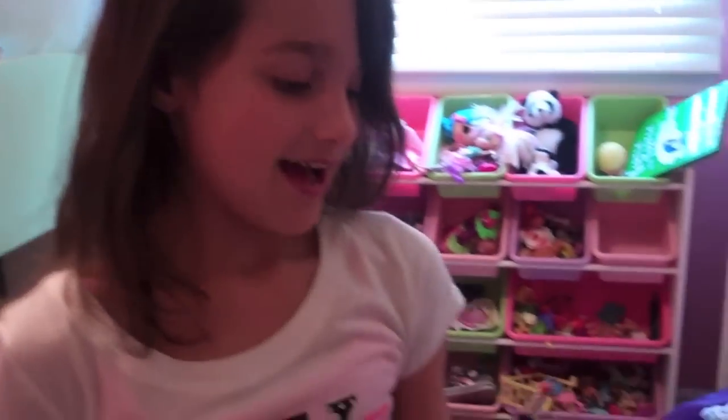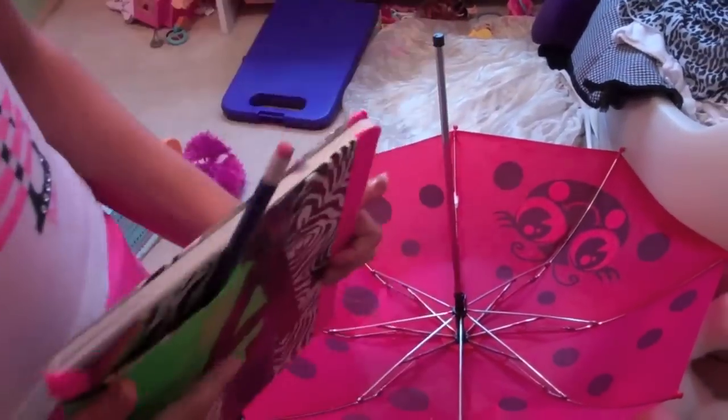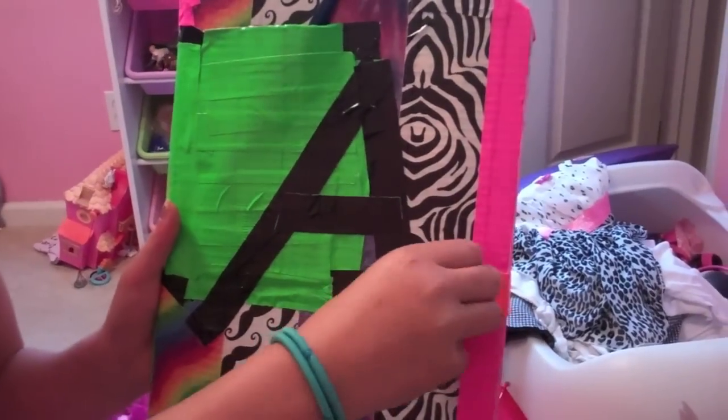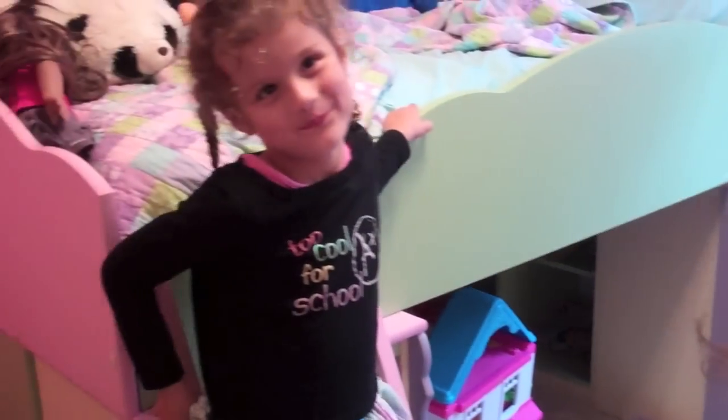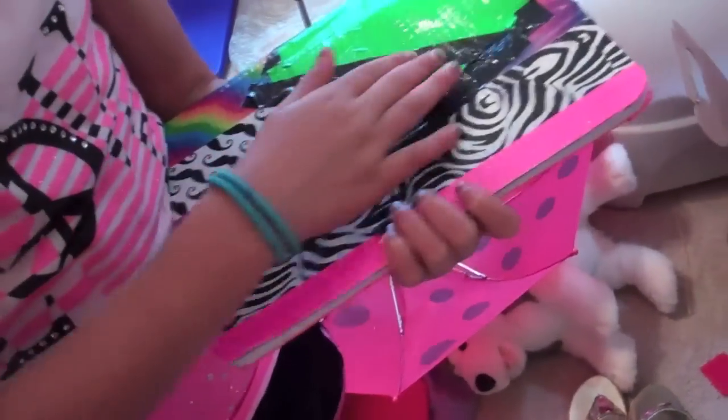Okay. What me and Olivia made was this book. It's a notebook. This is what I wanted. And then we thought of all of these ideas. So we did a lock for it, so someone can't get into it. And what I'm going to do is use a Sharpie and write numbers, and it's a passcode. And this is made out of duct tape. There's a little pouch for pencils and all other stuff.